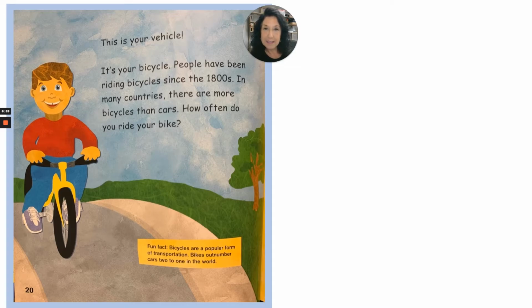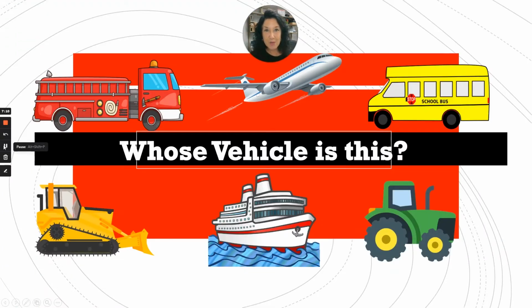Well, that was neat. That was a really neat book. All right, do you know what time it is? It is time to take 5 with Shakespeare. All right, are you ready to take 5 with Shakespeare? This is Whose Vehicle Is This?